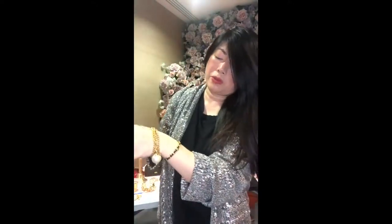And it's such a lovely, lovely piece as well. You could actually, if you were clever enough, loop it around and it could be worn as a bracelet as well. So I'm sure you're dying to know the price of this vintage YSL. This is a YSL piece, I would say, from the 80s. It is only £280, just £280.